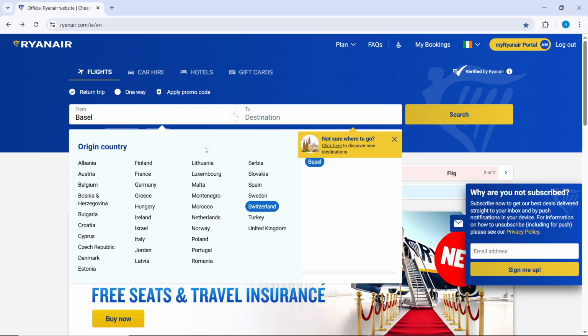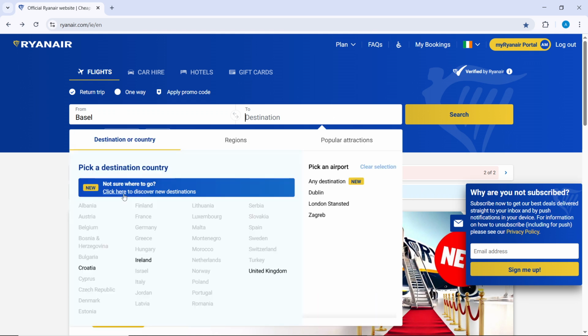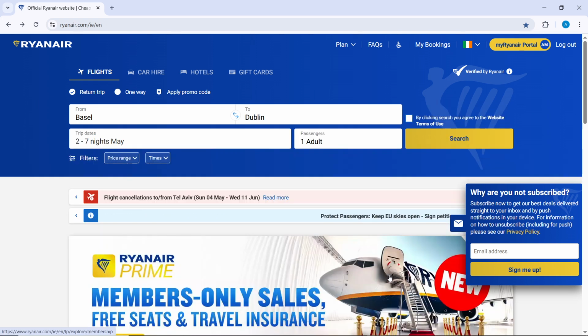So this is saying from, okay, let's go ahead and say from a destination. Let's go to Ireland then, because that's what's available. Okay, so I have completed my filter and I'm just going to click on search. Once you click on search, it's going to take you to a window where you're going to see available flights. From the options, just go ahead and choose your preferred flight.